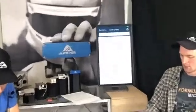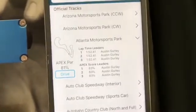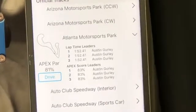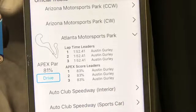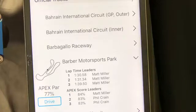One thing we've started doing now that we're doing the awards is that if I come into my list of tracks, we can look at Atlanta Motorsports Park. Looks like I'm doing pretty good here. I'm leading Apex score with 83%, but the par for everybody who submitted a session to the leaderboard is 81. So that'd be like a good target. You're never going to get 100% in any given lap on your Apex score. A good target at Atlanta Motorsports Park apparently is 81. At Barber apparently 77 is a good target. So people are achieving 83, 84%, but 77% is a good target for you personally, no matter what car you're in, no matter what your lap times are.